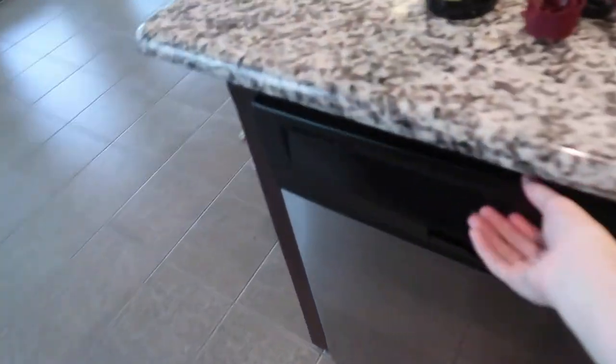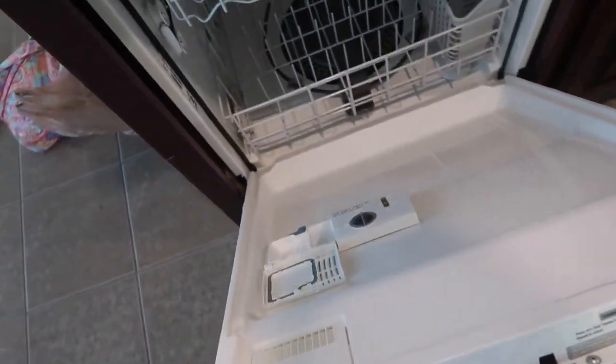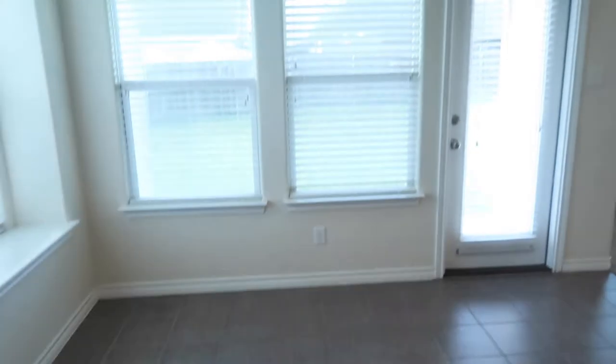All right, so there's the rest of the kitchen. Stainless steel oven. We have a stainless steel dishwasher as well. Pretty good shape. And then we have our little eating nook. We actually got a table the other day from Habitat for Humanity, so we'll be bringing that in today. We have a huge backyard, guys. Like, huge backyard. Not the biggest patio, but we're gonna do something about that.